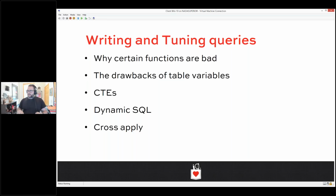If I see you writing a bunch of variable concatenated exec dynamic SQL, I'm going to throw you out a window. And I would really expect you to be good at writing cross-apply queries and knowing when they help things and when they just don't make a difference. So those are the examples of things that I would be asking during an interview with a junior or mid-level DBA.